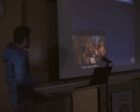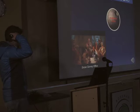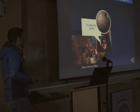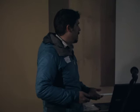And I have a diagram of kind of generally how this works too. So this is our SNOW survey office here. We're just a kind of a happy group. And then the avalanche sitter comes down the hall, and then the emperor shows up. It's the morning, I had to get you laughing somehow.